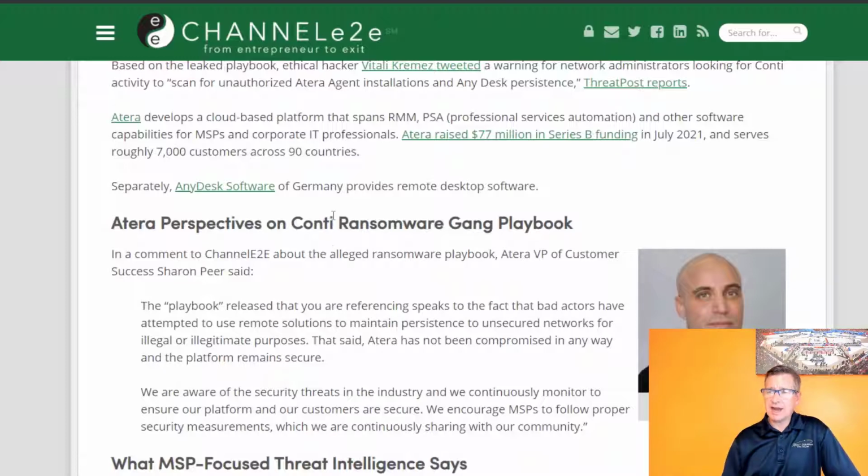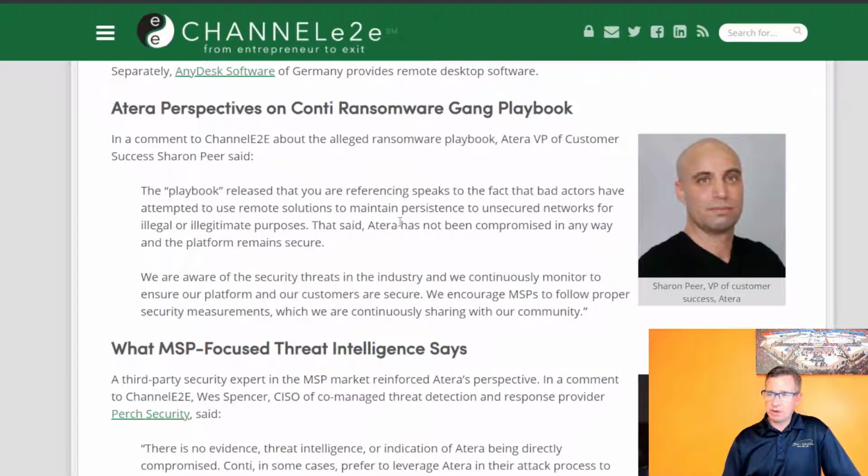And separately, AnyDesk Software of Germany provides remote desktop software. So the playbook released that you were referencing speaks to the fact that bad actors have attempted to use remote solutions to maintain persistence to unsecured networks for illegal or illegitimate purposes. That said, Atera has not been compromised in any way, and the platform remains secure. We are aware of the security threats in the industry, and we continuously monitor to ensure our platform and our customers are secure. We encourage MSPs to follow proper security measurements, which we are continuously sharing with our community.